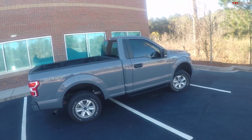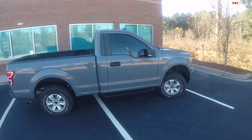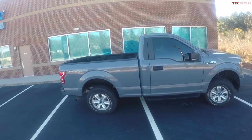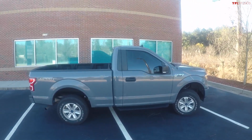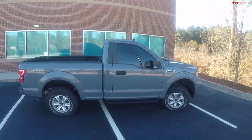I wanted to share my 2020 F-150 with you today. So this truck is a bit of a different truck, a little bit unique. I started out looking for a regular cab short bed. Knew that's what I wanted.